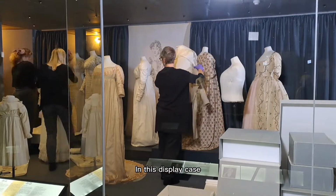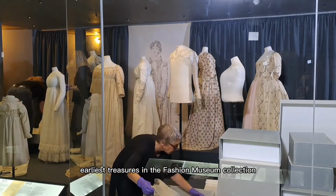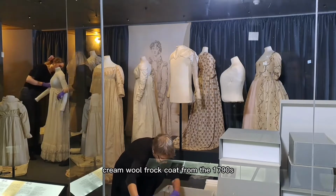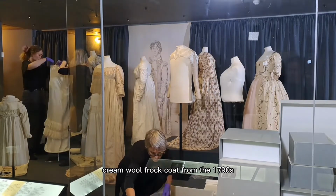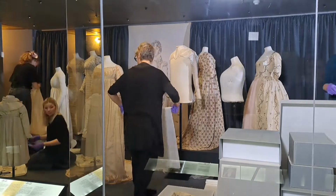In this display case, you can see the team at work packing away some of the earliest treasures in the Fashion Museum collection, including a rather handsome cream wool frock coat from the 1790s and this cream and orange printed dress from about 1800.